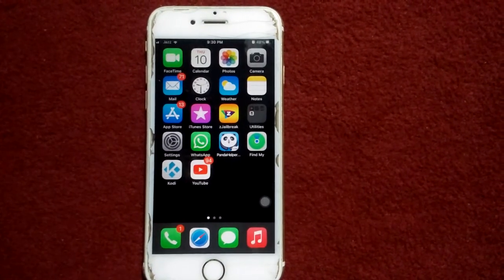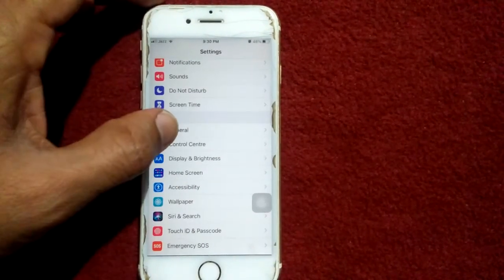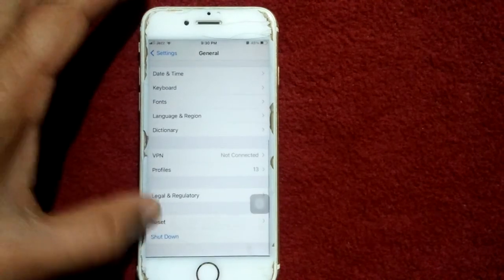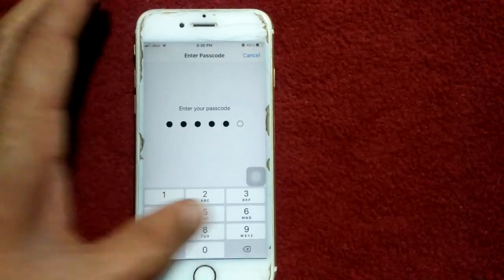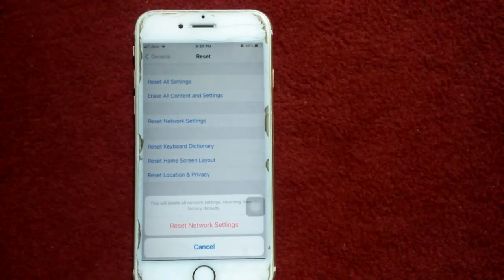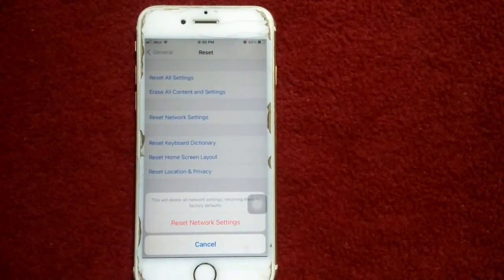Final solution is reset network settings. For that, launch settings, tap general, tap reset network settings, put in your iPhone passcode and tap reset network settings again to confirm your action. That's it.